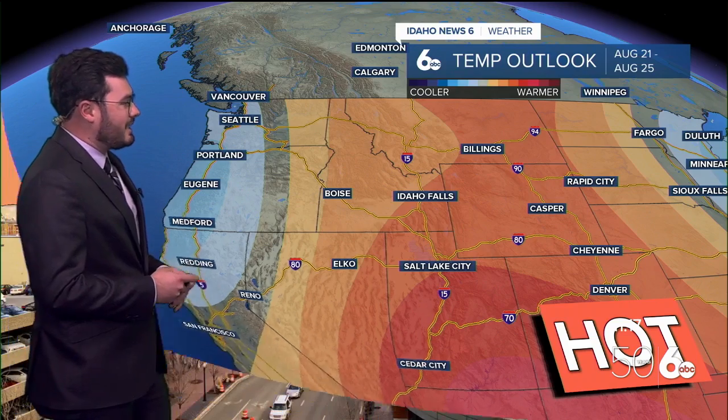We are expecting hotter than normal conditions across the board for the Gem State, cooler than normal conditions, unfortunately, going to be sticking off to the west of us, not making its way over just yet, but temperature is going to be 85 over the evening time. Smoky conditions will continue on, so let's talk about that spike.